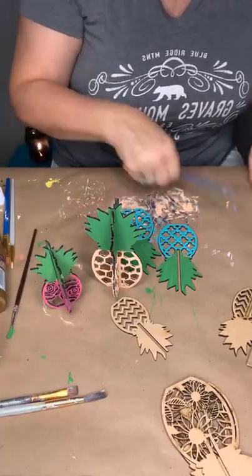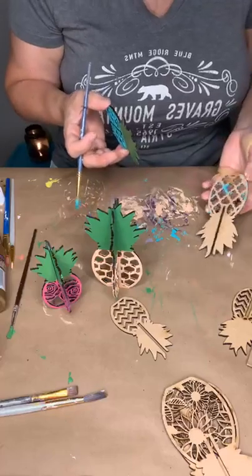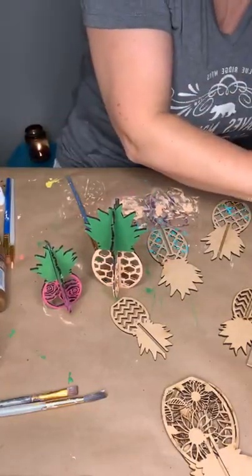Oh my gosh. Okay. Let's paint the other side of these because we got to see these. These blue are it. I love them. I love the blue. All right. Let's paint these stems really quick.